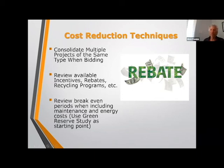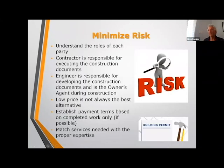And I promise you that when you're doing replacements in your community, a lot of times the decision on what you do will change if you look at the cost of replacement plus the cost of maintenance or energy.